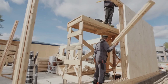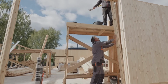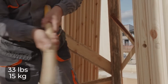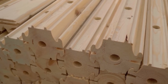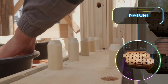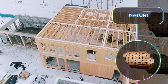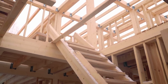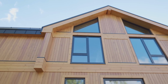Naturi proves you don't need heavy-duty materials or chemicals to build something strong, reliable, and sustainable. The heaviest piece in the kit weighs just 33 pounds, or 15 kilograms. It's perfect for projects where using heavy machinery isn't an option. Plus, despite being lightweight, these vertical wall elements are 8 times stronger than horizontal ones, and so stable that no extra formwork is needed during finishing. Since its debut more than 20 years ago, this Austrian company has used their system to build all over Europe.